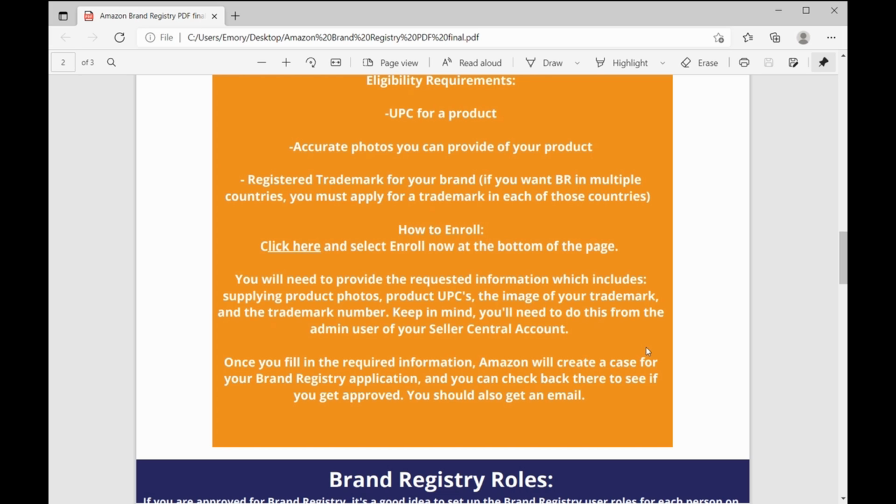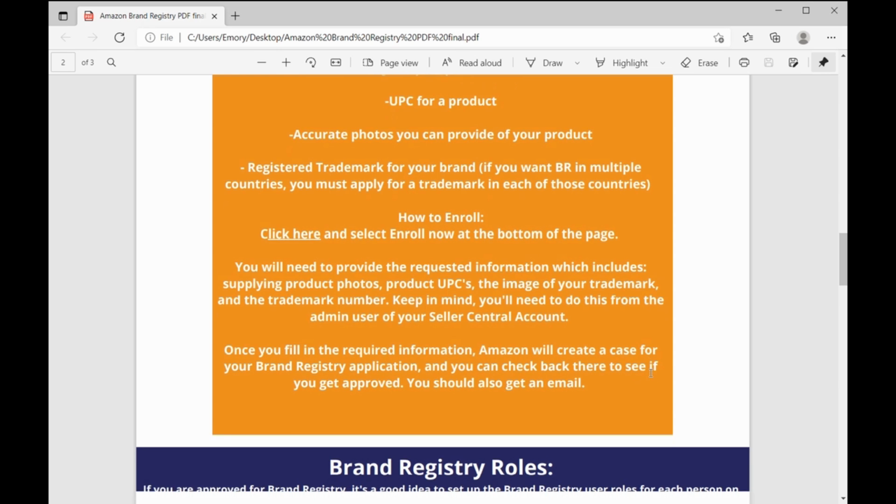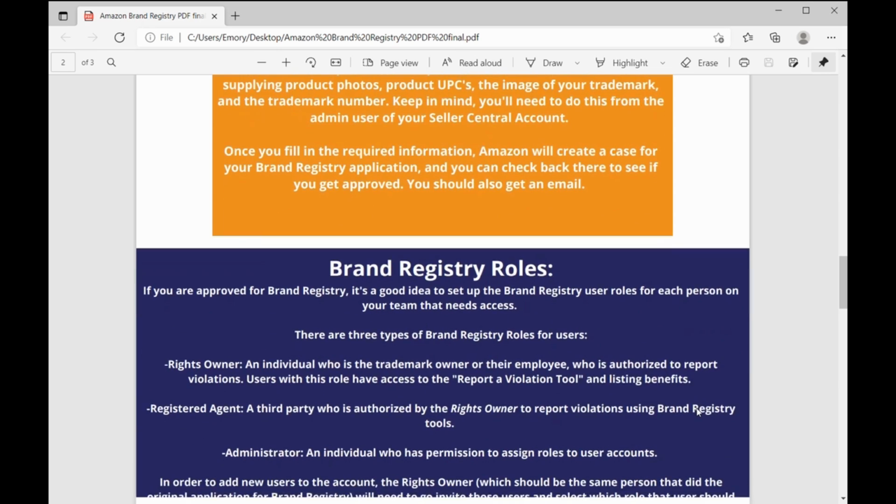Then once you fill in all the required information, Amazon will create a case for your application, and you can check back there in that case to see if you get approved, but you should also get an email. Okay, let's keep going down here. Let's talk about Brand Registry roles.